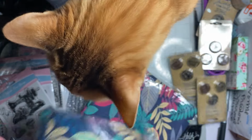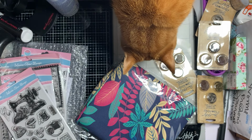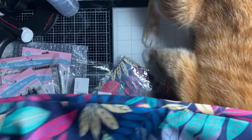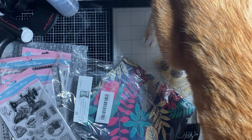So, I got these. These are for my die cutter machine, for my Cricut Air, and my Brother ScanNCut. So they don't get dust on them. And they're only like four something. Yeah, baby. I love it. So I got two of them.